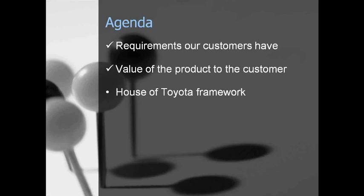Now that we understand what the customer wants, what they value, let's look at one possible way of delivering this product to the customer to focus on what they are looking at. And that is the House of Toyota framework. And this is specifically talking about lean manufacturing.